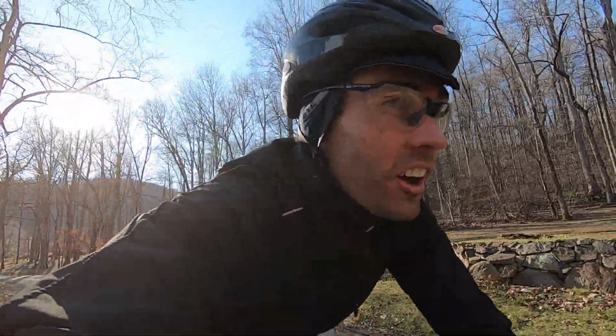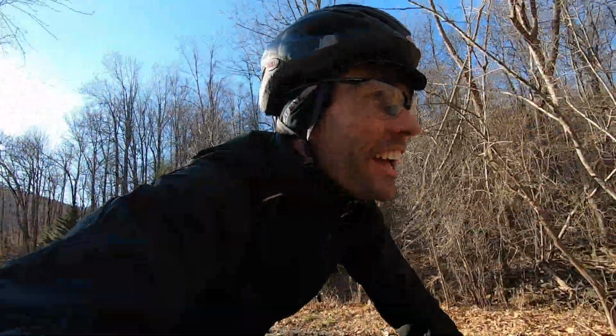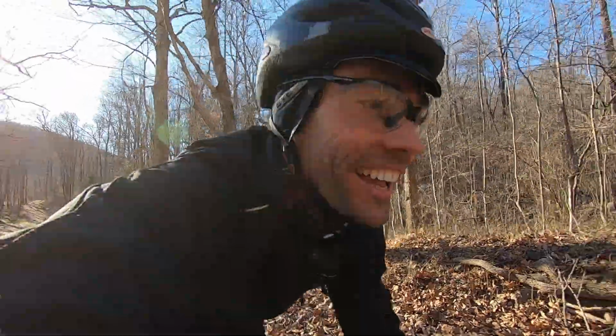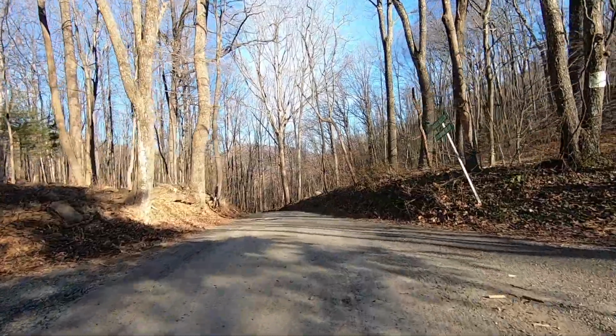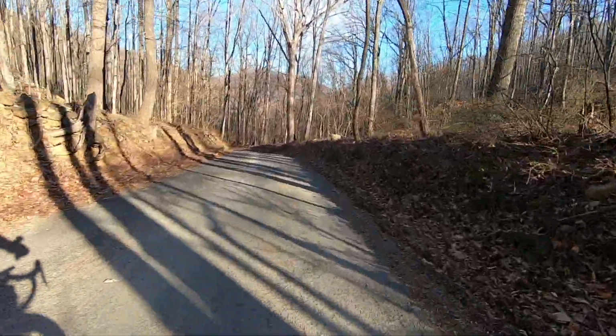Our last little bit of gravel before we start the descent into Little Washington. Oh, what a ride, what a ride. So good. Downhill time. Woo-hoo.